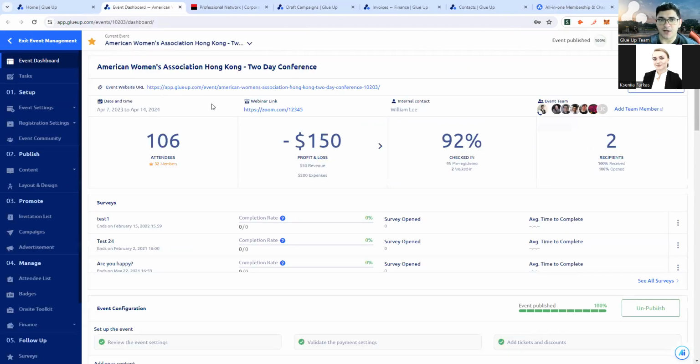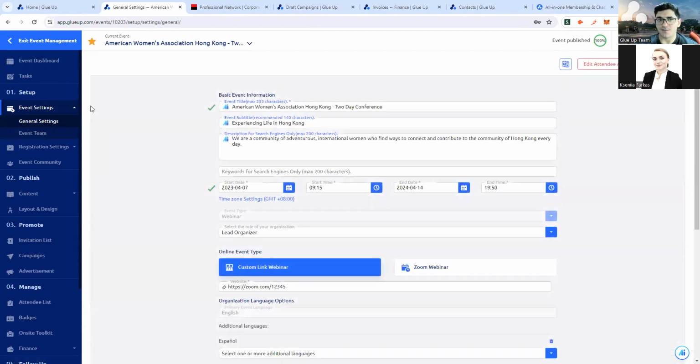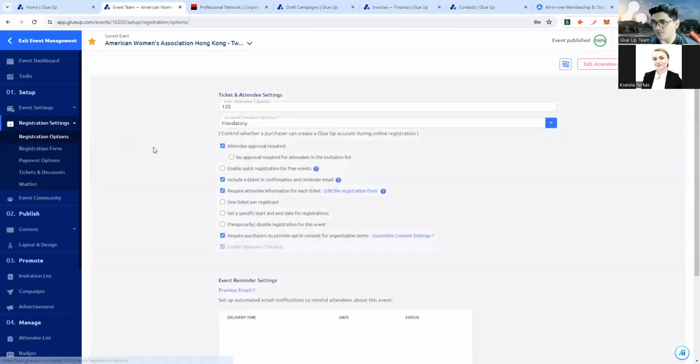First of all, the platform would provide you with a dedicated event landing page that you'd be able to integrate within your own website. You have the event settings, so the general settings to define what type of event it is. You can assign an event team internally, so specific colleagues that are handling a specific event. Registration settings give shape to your event in terms of process, if attendee approval is required, if you want to limit 1 ticket per registrant, and things like that.